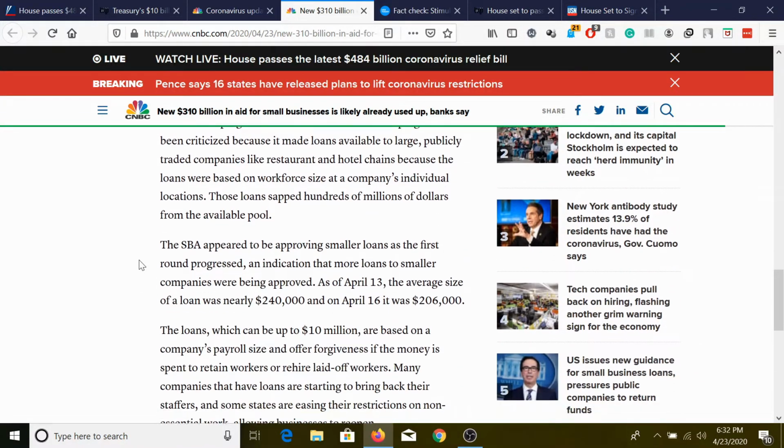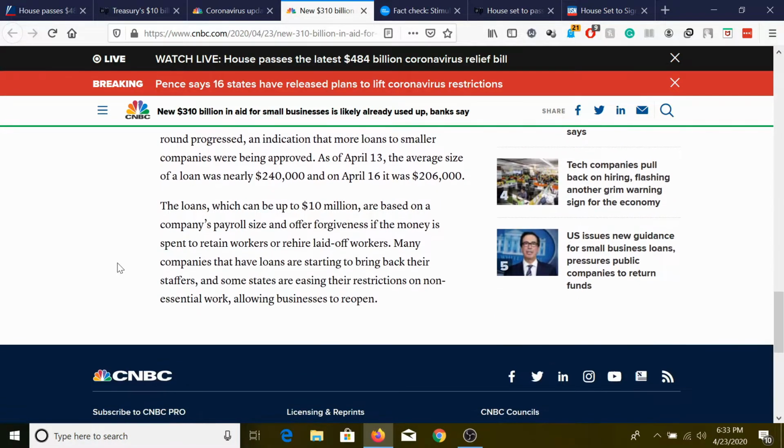You gotta be lucky. SBA appeared to be approving smaller loans as the first round progressed, an indication that more loans to smaller companies were being approved. As of April 13th, the average size of a loan was nearly $240,000, and on April 16th, it was $206,000. Okay, so let's continue. There's more facts. The loans, which can be up to $10 million, are based on a company's payroll size and offer forgiveness if the money is spent to retain workers or rehire laid-off workers.